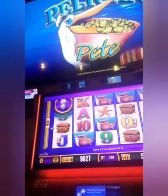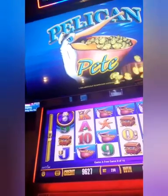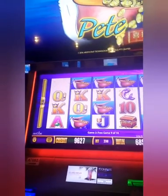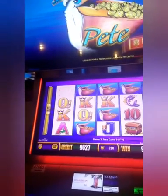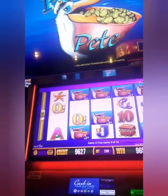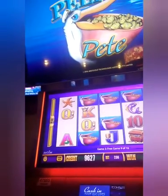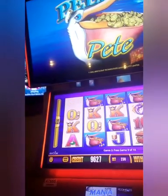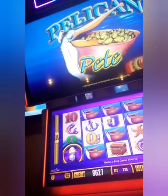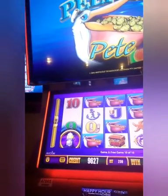Come on. Oh, where are you, Pelicans? Come on. Okay, one spin left. Come on. Cashed out. 1285, not great, but I will take it.